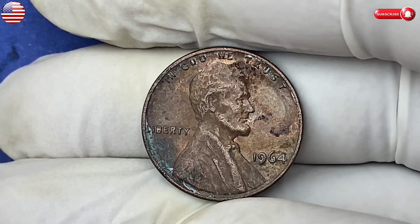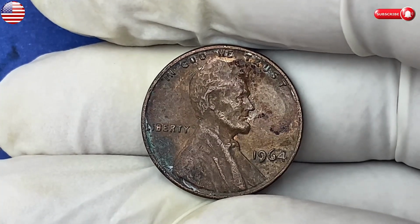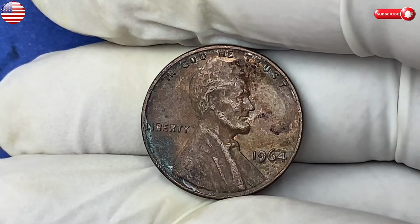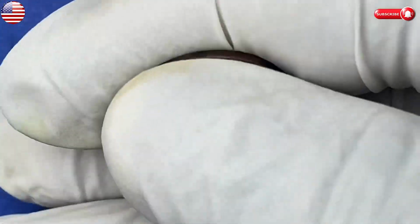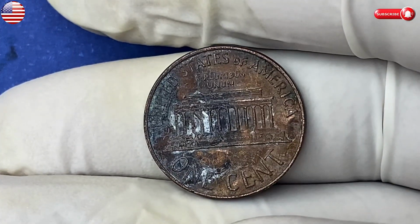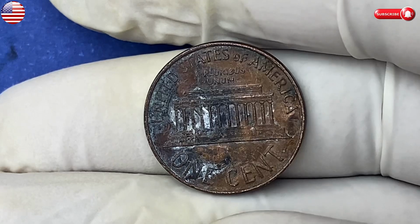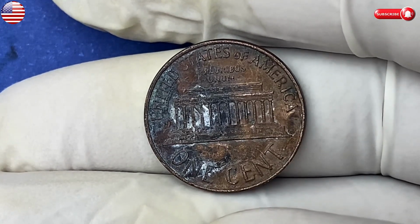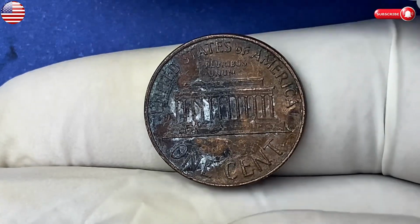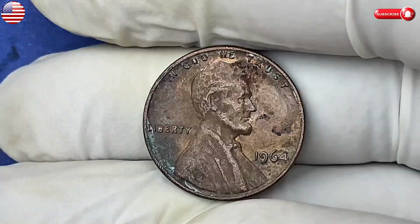While most 1964 pennies will remain as common copper change, the rarest examples, those with dramatic minting errors and perfect preservation, have reached auction prices as high as $83,000. Yes, you heard that right, $83,000 for a single penny from 1964. So next time you come across an old cent, don't dismiss it as just pocket change. Take a closer look, because you could be holding onto a piece of history, and possibly a life-changing treasure.